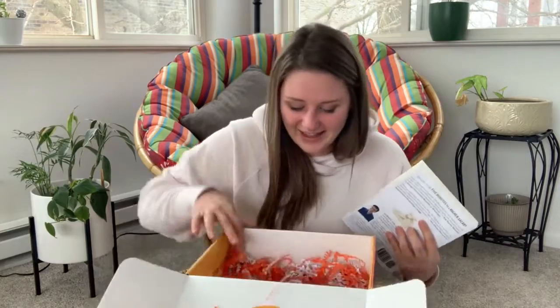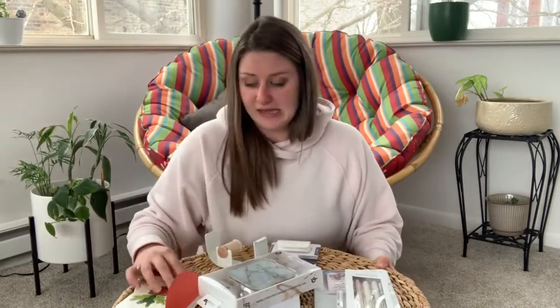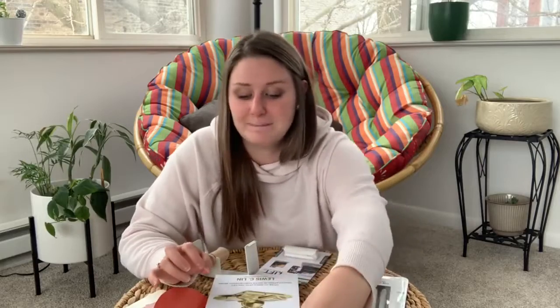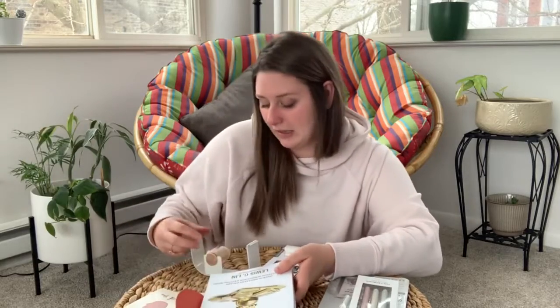So that is all of the box. Good quality stuff, adorable stuff. If the goal was to create a beautiful workspace, this stuff will help with that. And the good news is that is the goal. I love this box. This will definitely help my workspace be a lot more aesthetically pleasing. I just can't get over this stinking tape dispenser.